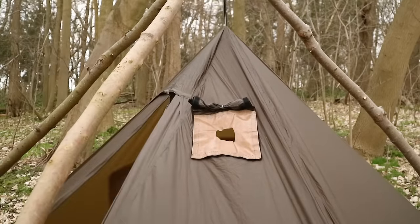Now, I've set up as best I can, but we're in a woodland, so you know, anything can happen. But it's just another layer of protection, as well as giving me the space without a pole in here. Which, a lot of space. I could actually sit up on this stump, to be honest.